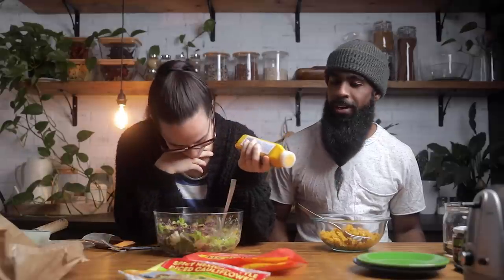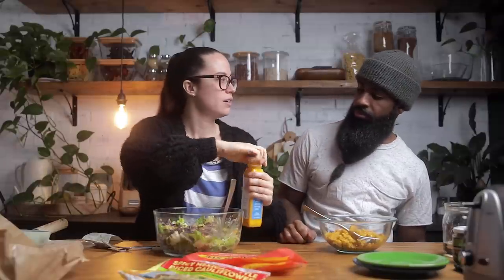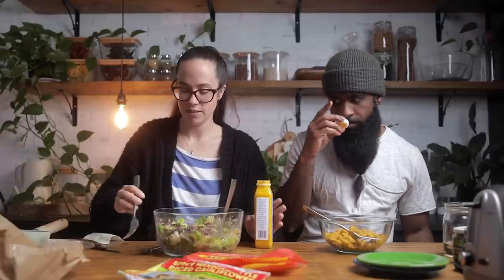All right, I have never seen this one. This is carrot ginger miso dressing. I'm out of breath from running. It says vegan right on the label. It has soy inside of it. I'm just gonna put it on my fork so I can try it. I'll take a sniff. It smells good.